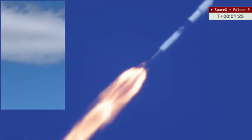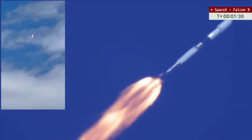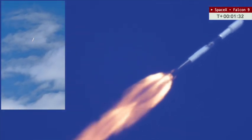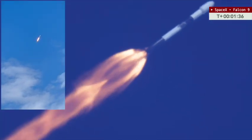A little more than a minute into the flight of the Falcon 9 rocket. Some great work by our tracking team. Coming up on max Q, the point of greatest aerodynamic pressure on the vehicle here. Max Q. Good call from SpaceX. Next, we'll be hearing about the thermal conditioning of the Merlin vacuum engine prior to its first ignition.